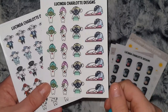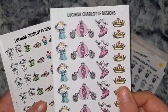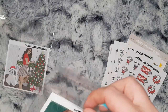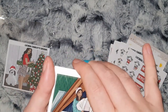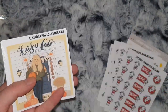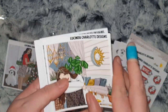I can't remember what she calls hers, but we have the face mask ones, the job ones, the princess ones, tea time, and Netflix. I also then picked up two packets of her double boxes, because these were £1.50, I think, for 10 double boxes, so I thought I could use these to add to kits. So I have this one, because then most of these I can buy the kits from other shops or from LucindaCharlotte if she still sells them.